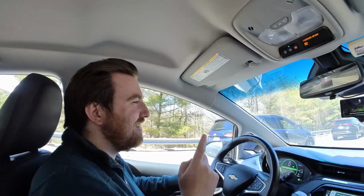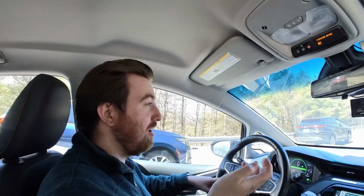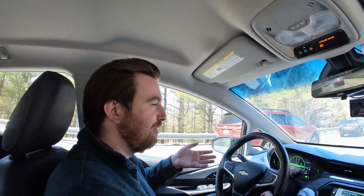So this is going to be a little bit less of an EV adventure and more of just a can we get out of Vermont adventure. Well, we're not even in Vermont yet. Can we get out of New Hampshire and Vermont adventure? Because the charging was, we stopped at Electrify America. It was slow because this car charges slowly, but it worked.